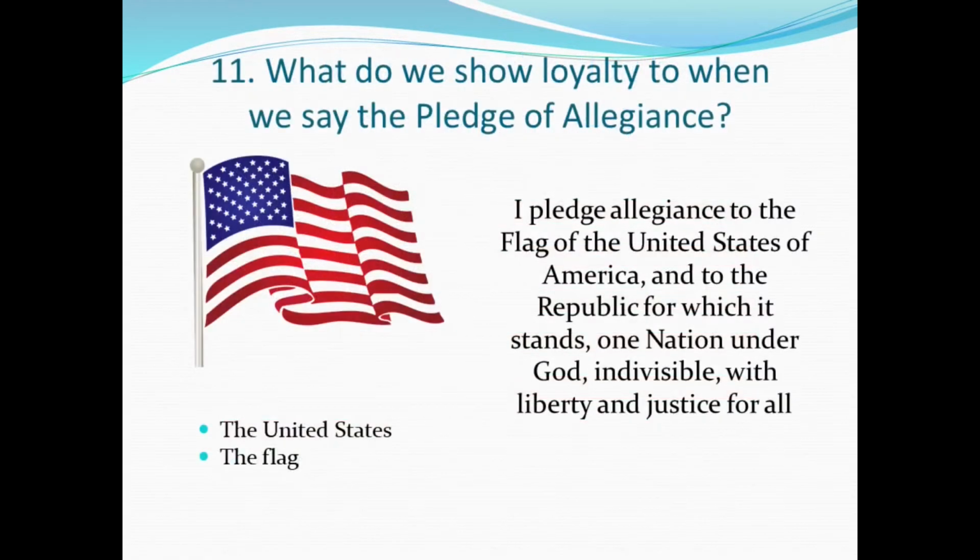Number 11. What do we show loyalty to when we say the Pledge of Allegiance? When we say the Pledge of Allegiance, we're showing loyalty to the United States. You can say the United States or the flag, which represents the United States.